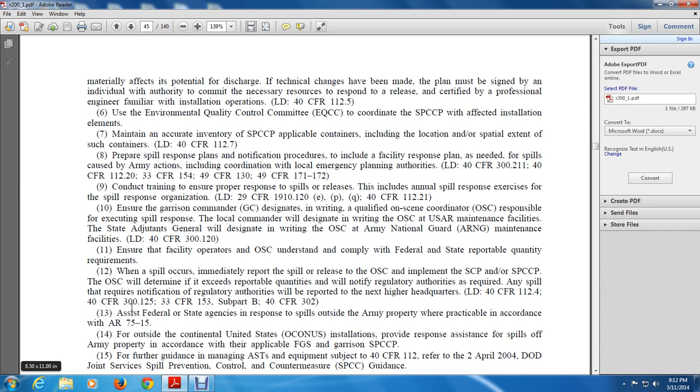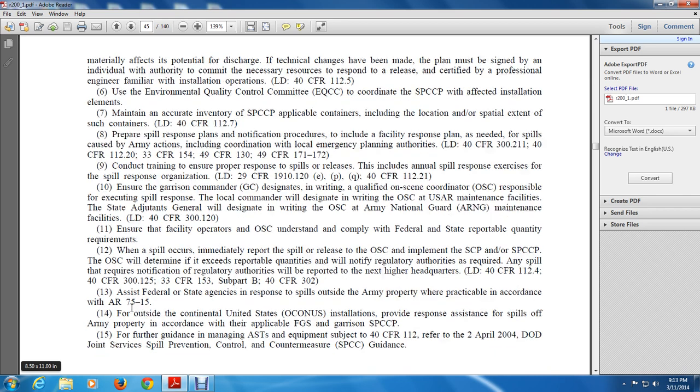For further guidance in managing ASTs and equipment subject to 40 CFR 112, refer to the 2 April 2004 DoD Joint Service Spill Prevention Control and Countermeasures, SPCCP, Guidance.